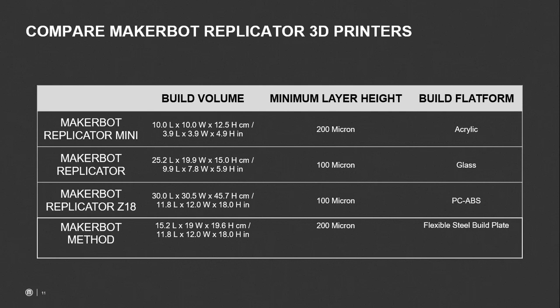So it will depend on your requirement for the build volume, or the size of the 3D object or 3D model that you wish to print. If you want a small model, you could choose either the Replicator Mini or a MakerBot Replicator. Or if you're going to print a very big model, you could choose either the Replicator Z18 or the MakerBot Method.